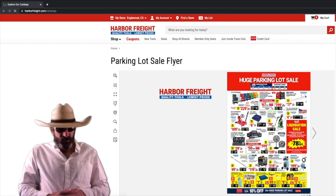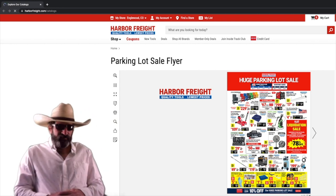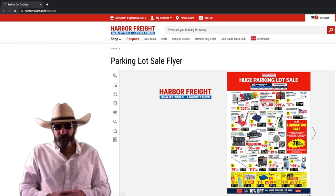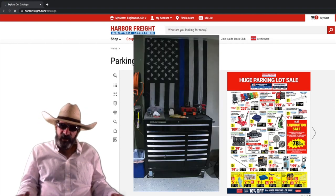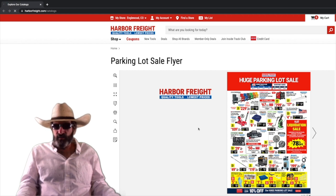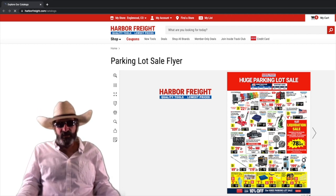U.S. General makes a really nice toolbox, and they're sold by Harbor Freight. And today they're having a huge parking lot sale, and basically, I really like these little mechanics toolboxes. I have two Harbor Freight U.S. General boxes right now. I have a small one in my CNC room that I keep my computer on and stuff, and then I have another one in my little wood shop. But I need one down in my big garage, and today they're having a parking lot sale. It's August 21st, 2022, and they're on sale for $229.